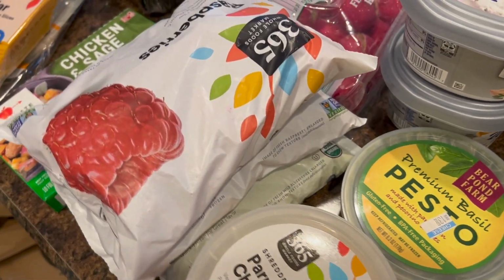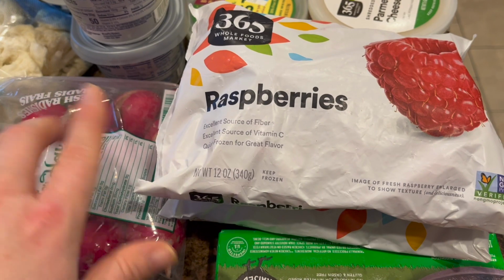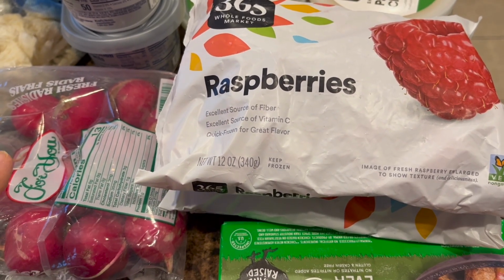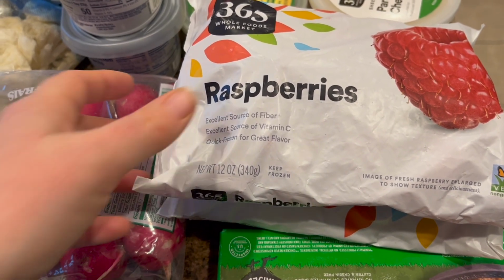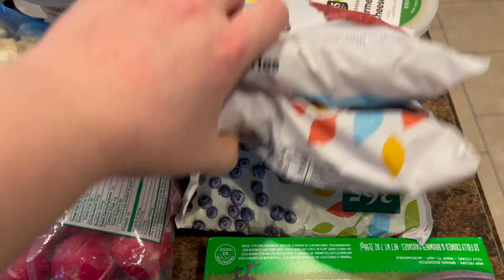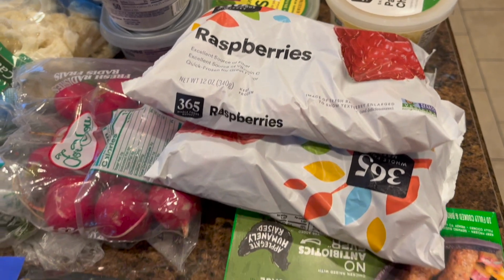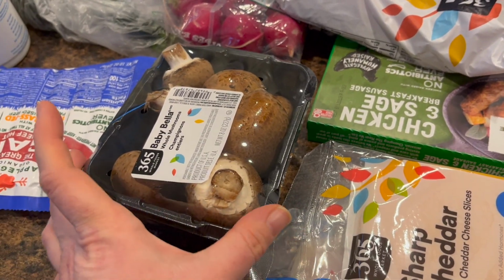I got a lot of frozen fruit this week. I want to make some yogurt parfaits, yogurt bowls with frozen raspberries, a granola that I'm going to make in a little bit here, and yogurt. That's all I have so far, but that's what I want to do. So I got two things of raspberries. I got blueberries. We really like these wild blueberries. They're really nice and small, so that way they can thaw really quickly in some hot oatmeal.